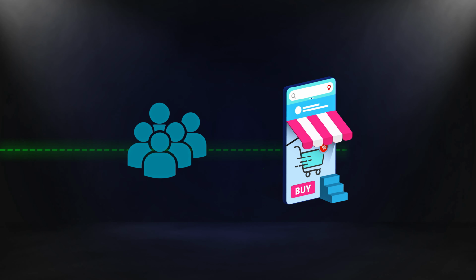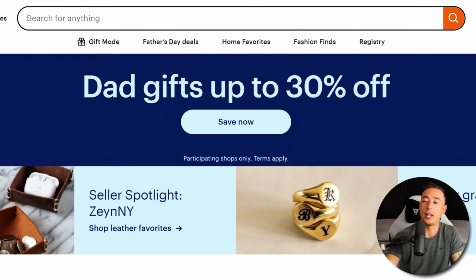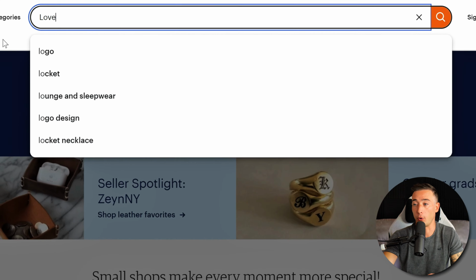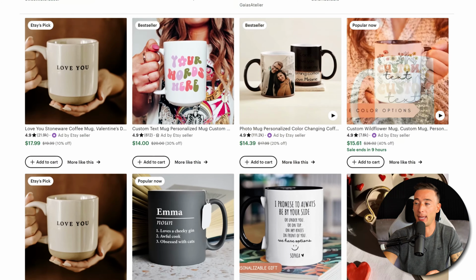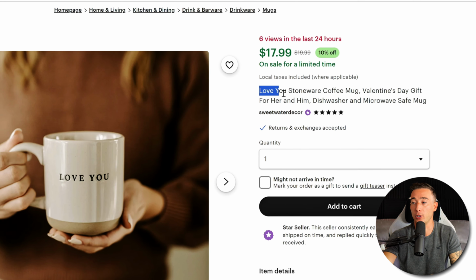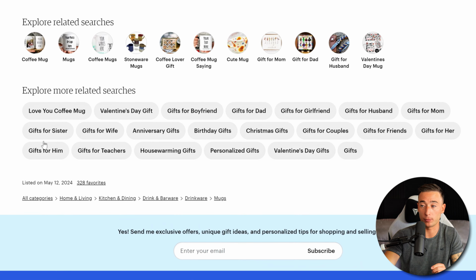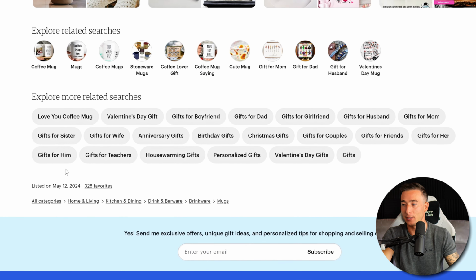But there is another really important step that helps customers find your shop. It involves the use of what we call SEO, or search engine optimization. This is just a fancy way of saying we need to pick the right keywords that people are typing into Etsy when they're looking for something to buy. Let's say you're selling a love mug. You'd start by searching for love mug on Etsy and then pay attention to the top results that usually have the best keywords. You can check out their keywords by looking at their listing titles and the tags at the bottom of their listing page. Tags are just words or short phrases that describe the product.